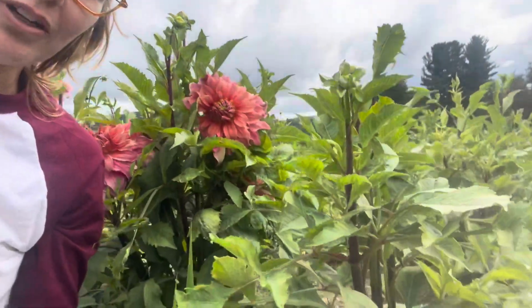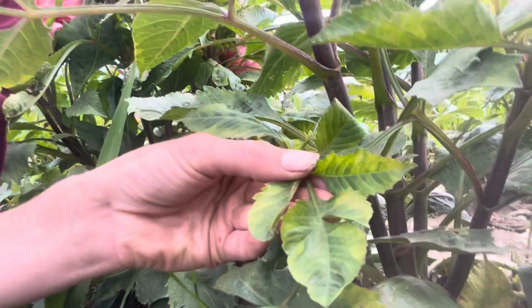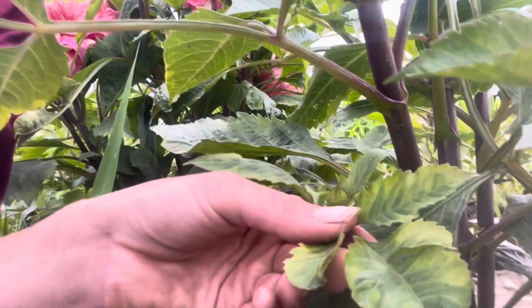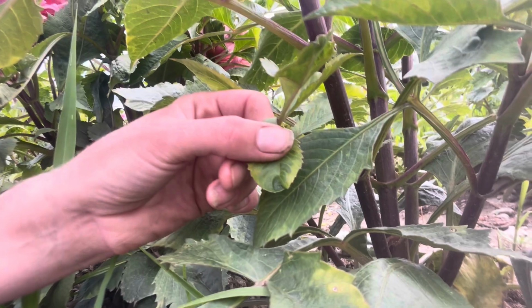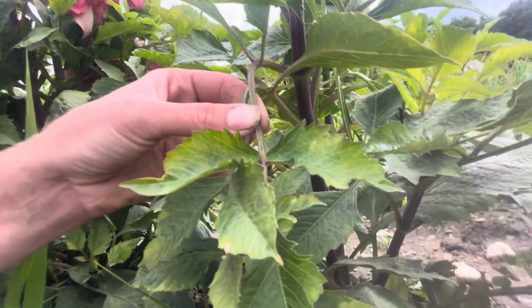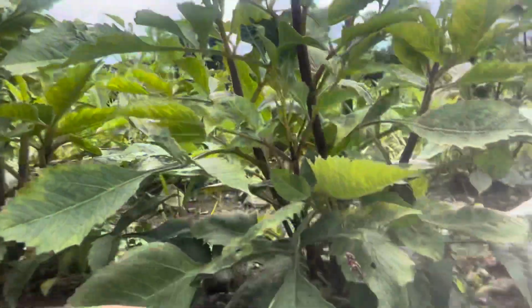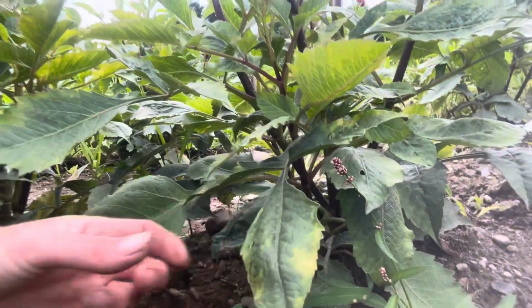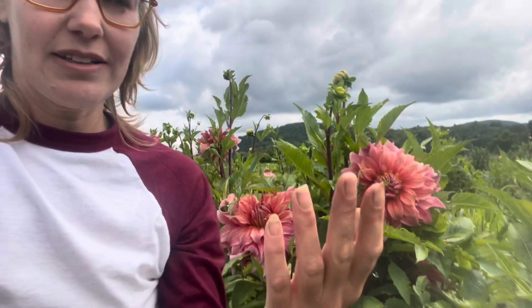But what you are looking for, if you're seeing some of this, is this yellowing on the leaves, and you can see there's a little bit of leaf curl on the bottom of these leaves. That's what hopper damage looks like when it's really mild. You can see it on this foliage. When there's a ton of hoppers, your foliage will start to get curly, yellow, brown.